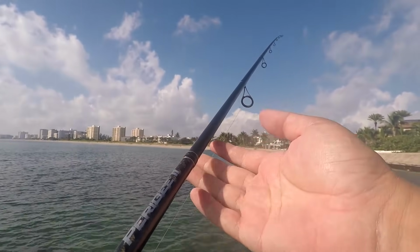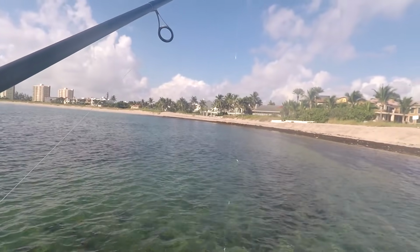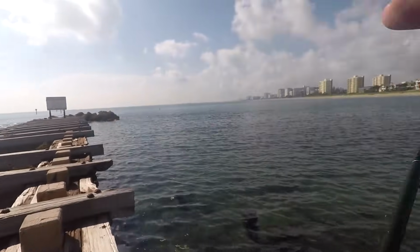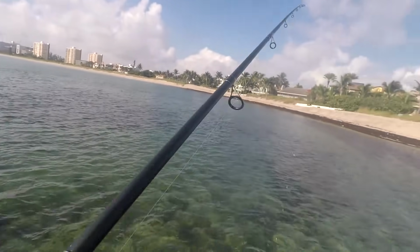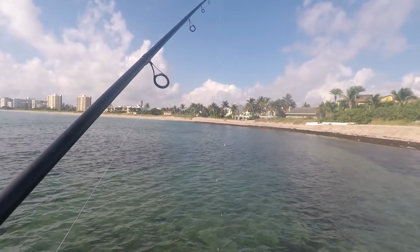I got my Perigee 2 over here. I brought two medium heavy rods down to Florida, and one ultralight that I haven't really used yet. I'm going to use it for micro fishing. Oh man, let's hope we catch something new.